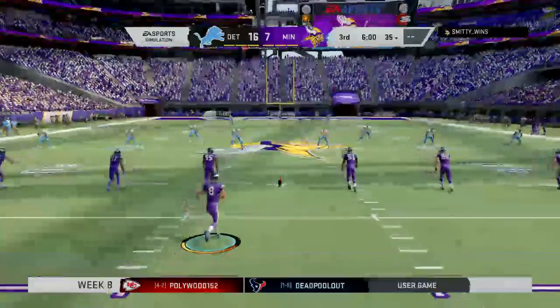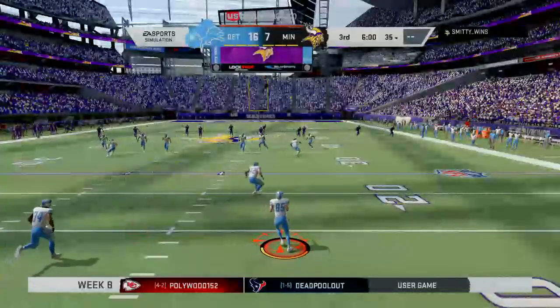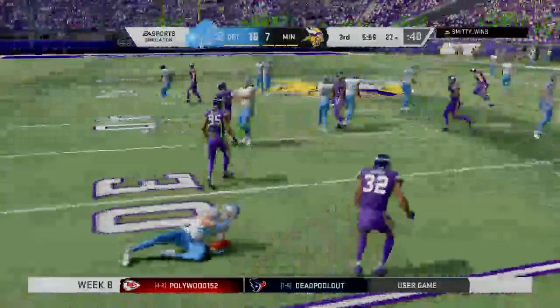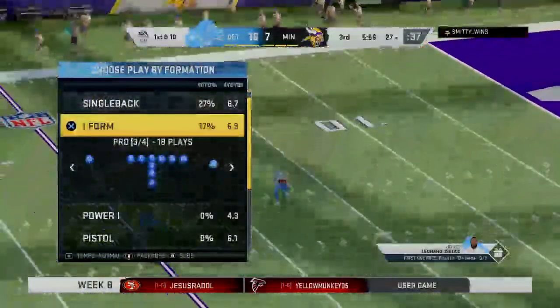The Lions in the lead, and they're going to get the football first as well as the second half is underway. Fairly short kick, taken at the 14 here. And he'll take this across the 25, a couple extra yards, up to the 27-yard line.